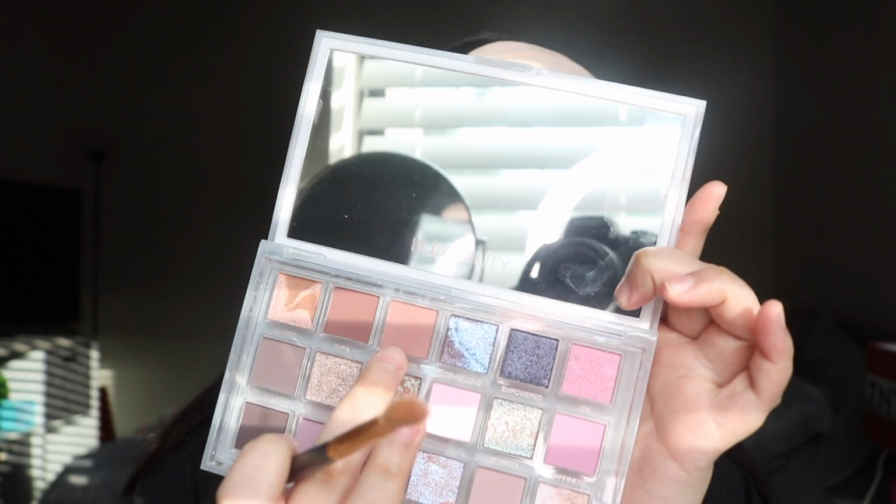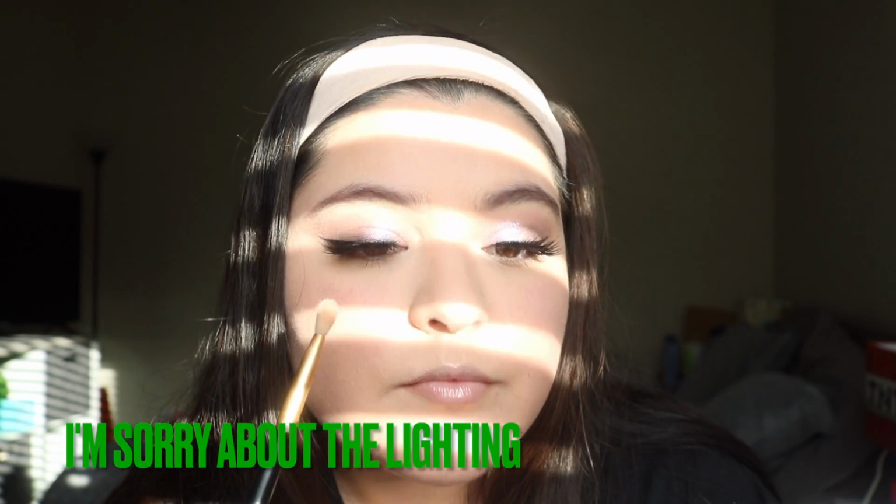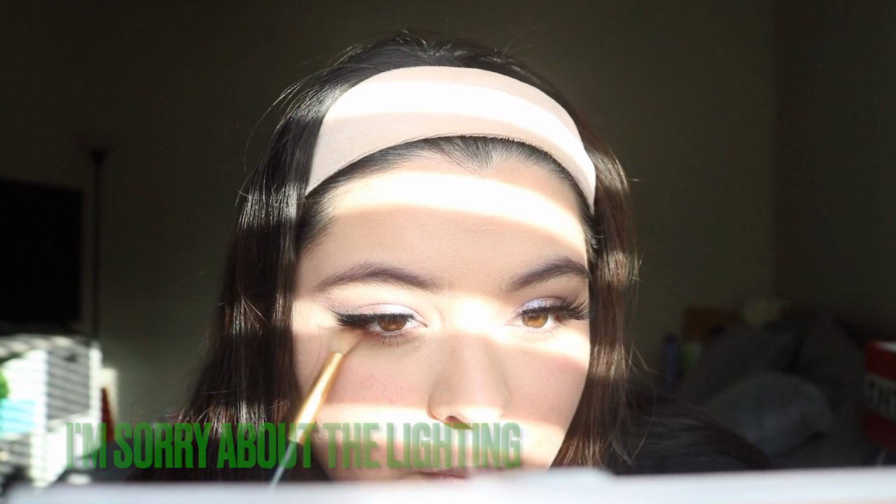So I literally have the natural sunlight coming directly from my window, which feels really nice because I'm looking at it in the sunlight, and this looks amazing, you guys. This looks really pretty. So I'm gonna go ahead and go in with the Rose Quartz palette again. With the brush, I'm gonna go in with just Gratitude and the other one right here, which is called Radiate. I'm gonna be pressing that onto the bottom.